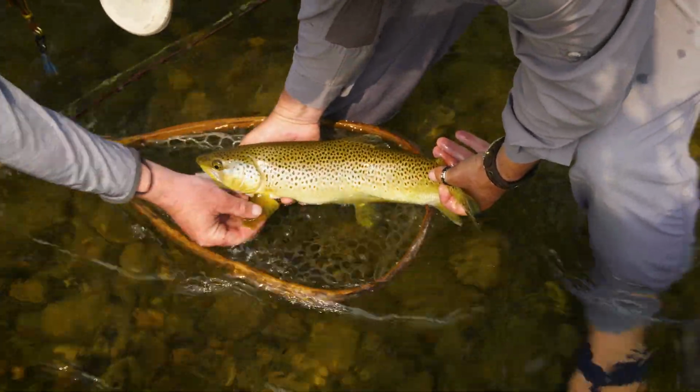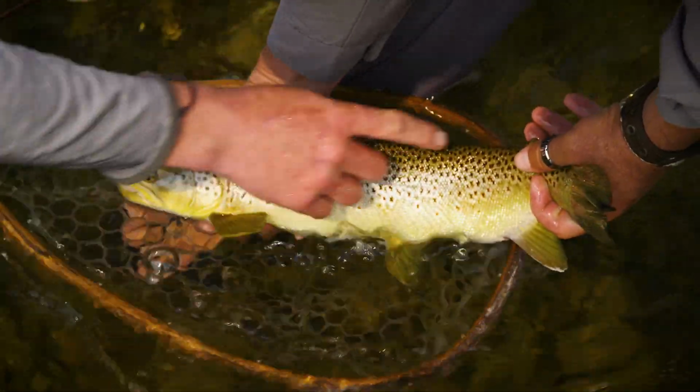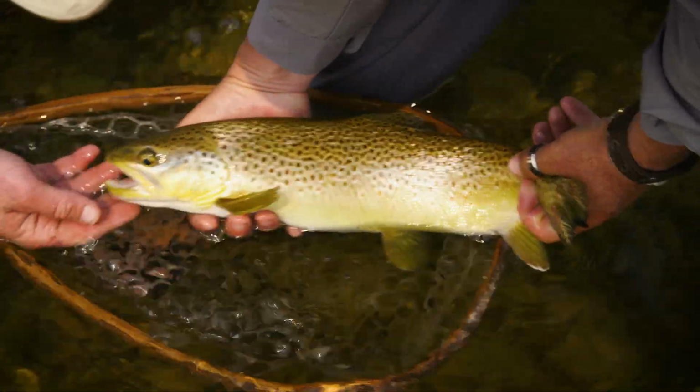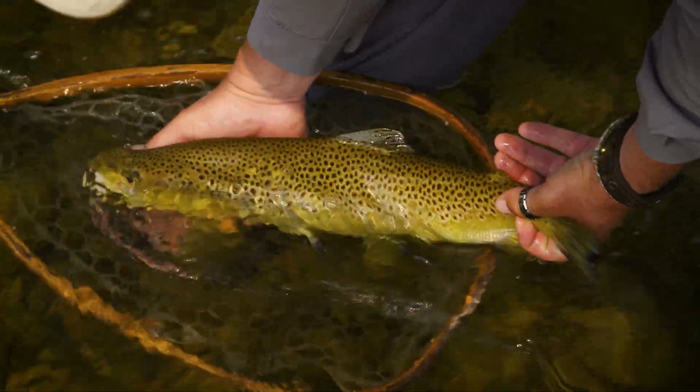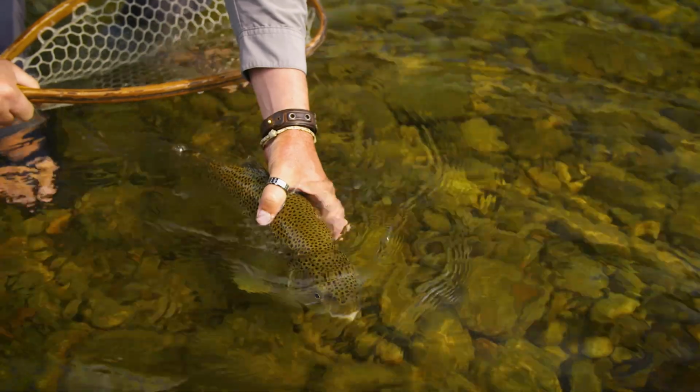Big old fins on him, huh? Pretty. Got a little adipose color. Yeah, got teeth on him too. Yeah, he does. Big mouth brownie. Yes, sir. What a beauty. Thank you, sir. Good job. What a great technique. Right on. Tons of fun.